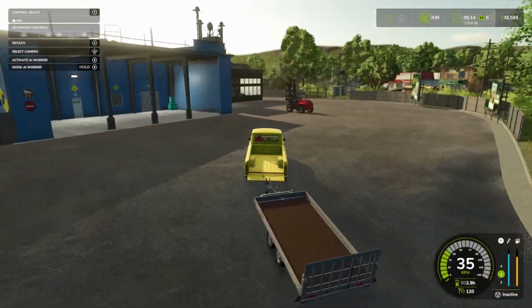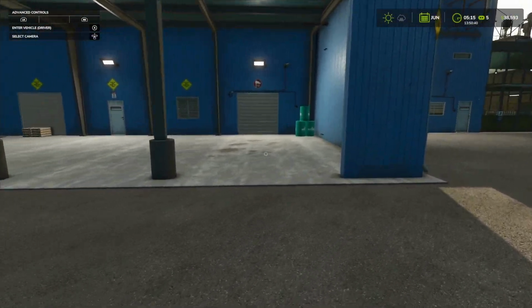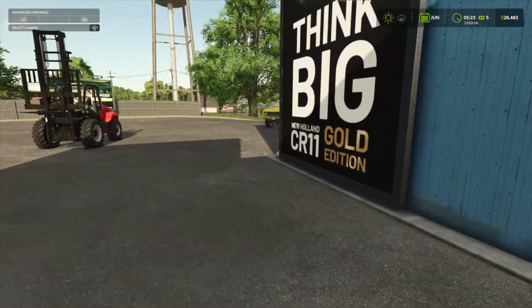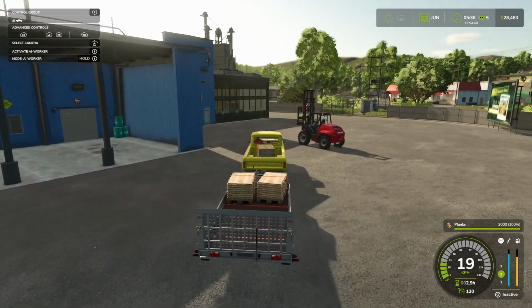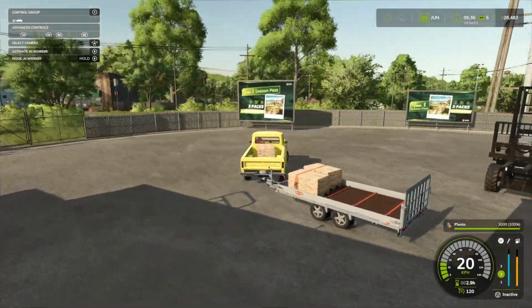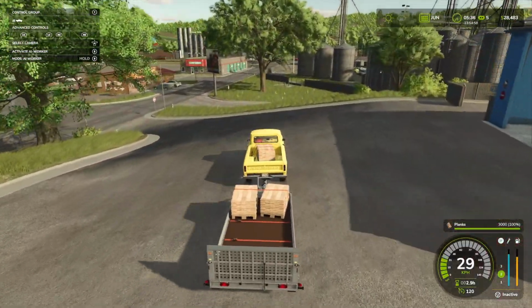Right, here we are at the store now. So let's go and buy those 3 pallets of planks. We need 1, 2, 3, that's 10,000, so we've got plenty of money to do that. So we'll buy that. Right, so let's go and get those loaded up. Once they're loaded up, we'll get back to you. Right, you're back with me now, and we've got those pallets loaded up. We've got the 1 pallet in the front for the log cabin and the 2 pallets at the back for the 4-door barn.